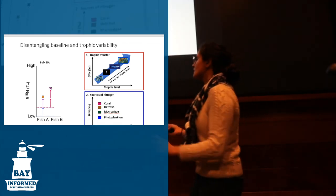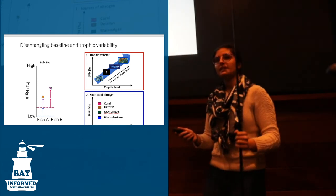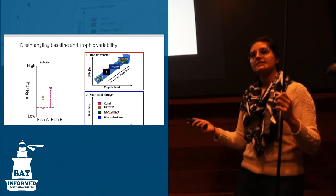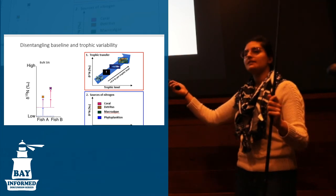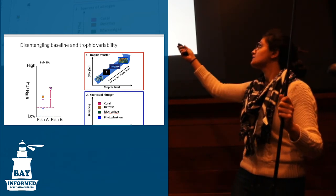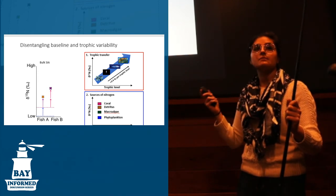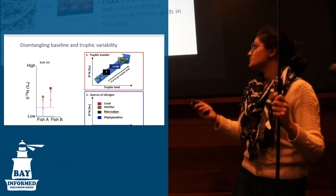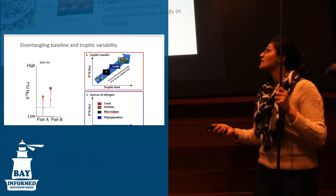Or it could also mean that fish A, the base of that food web that fish is a part of, has a different baseline value. And with bulk isotope analysis, it's nearly impossible to know what is causing that difference, whether it's due to trophic position or something at the base of the food web, something that's being caused by a difference in the primary producers. Which brings us to our compound-specific isotope analysis of amino acids.